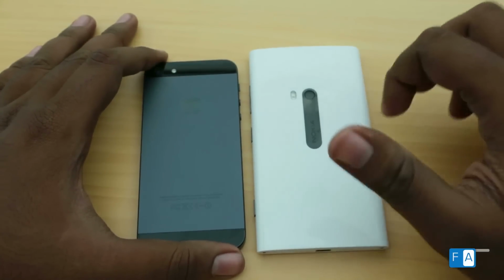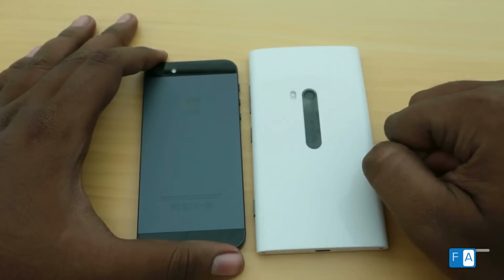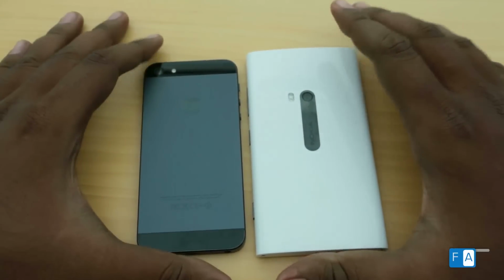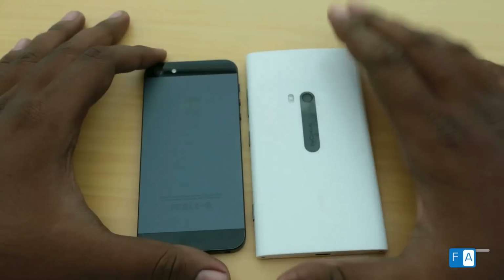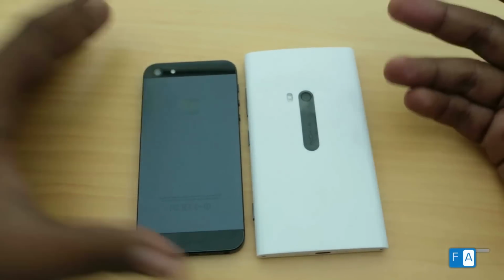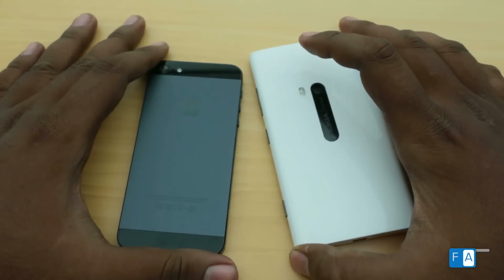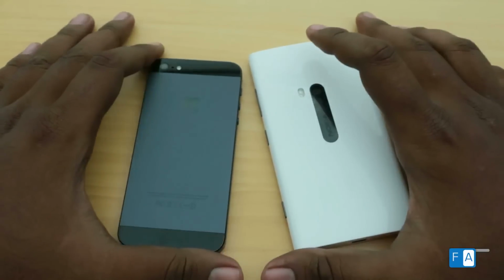But the Lumia 920 can do very well in low light situations. And of course the video is very nice. But one major complaint we have with the Lumia 920 is the white balance issues. Each photo will have a different white balance. So that's a bit of an issue when you deeply compare it with the other devices.